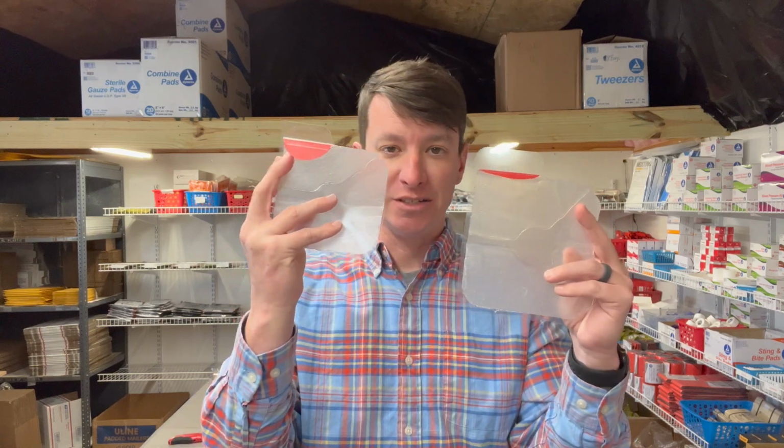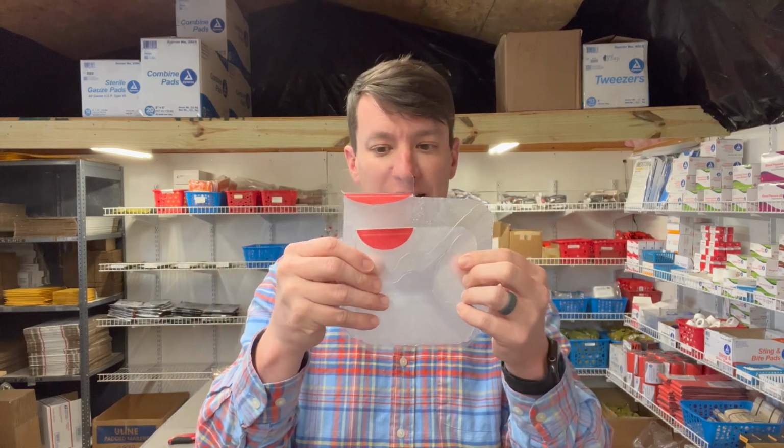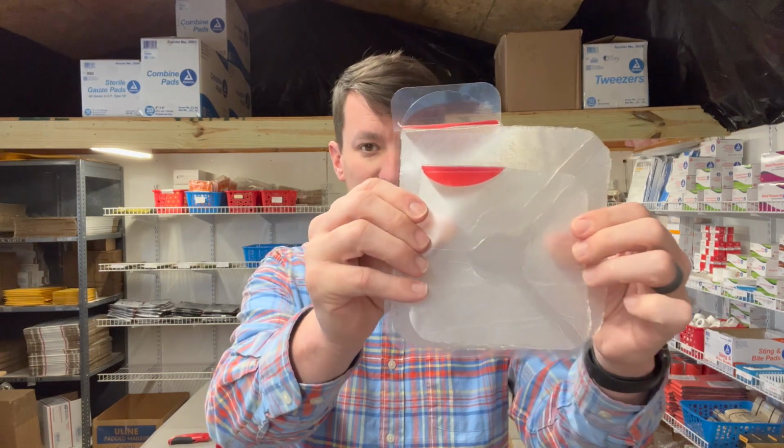So, here's the compact Hyfin chest seals and here's the regular Hyfins. I already showed you in the compact Hyfin video. I'll put a link down somewhere. You can see the outside packaging difference there. So now here's the actual chest seal. So compact, regular. So you can see there is a little bit of a difference in size there.